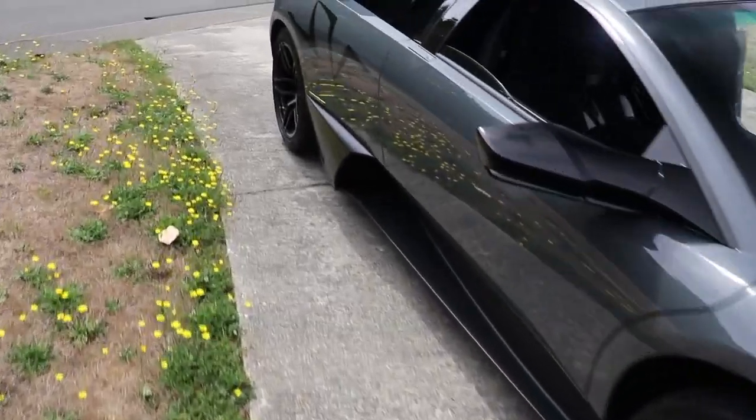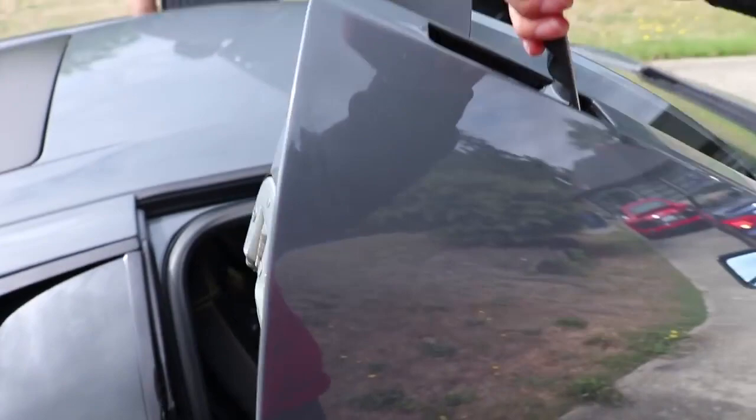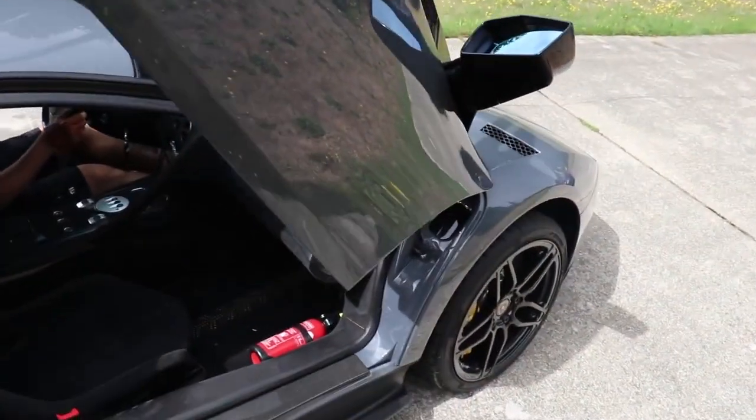Alright, so we are gonna be hopping in. We just appreciate that this is the coolest door opening experience from any car. Murcielago's just fully topping. I want to see your reaction. Holy cow! How to buckle yourself up and stuff. You realize the roof has yellow lining just all over. Yellow stitching and everything. That's amazing.